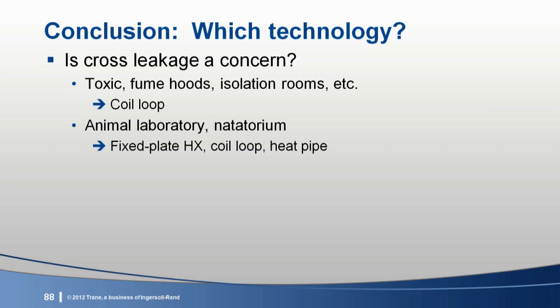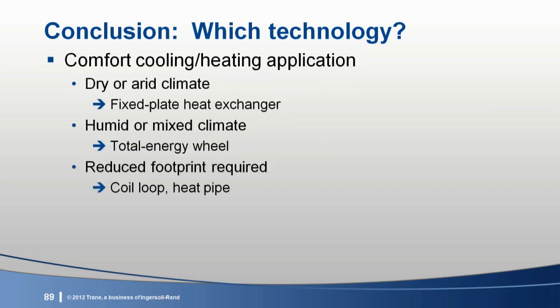If this is a comfort cooling and heating application, then it comes down to is it an arid or a heating only application, or is it a humid climate with cooling? This would often get one to look at a plate or a wheel. Sometimes it comes down to just footprint. For instance, if there's a lot of floor space but no height, this could push one to a coil loop or heat pipe. So the one thing that can be concluded, there is an exhaust energy recovery option for almost every application, but there is not a technology that is best for every application.